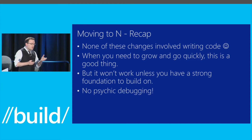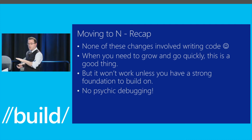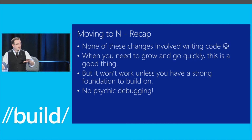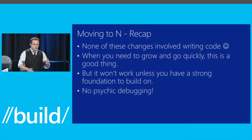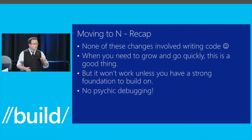Most of the changes I've talked about did not involve changing code. Changing code at the last minute is risky and dangerous, and under stress and strain, people will make mistakes. So let's avoid that. Let's use these techniques of a dynamic cloud environment to add more capacity to the system to buy the time to do the code right, based on data and observation. When you need to grow and go quickly, it's a good thing not to have to write code. It's a good thing just to sign a small dynamic check.